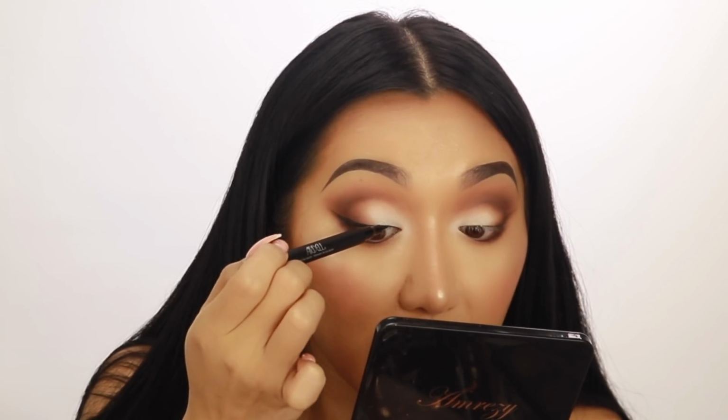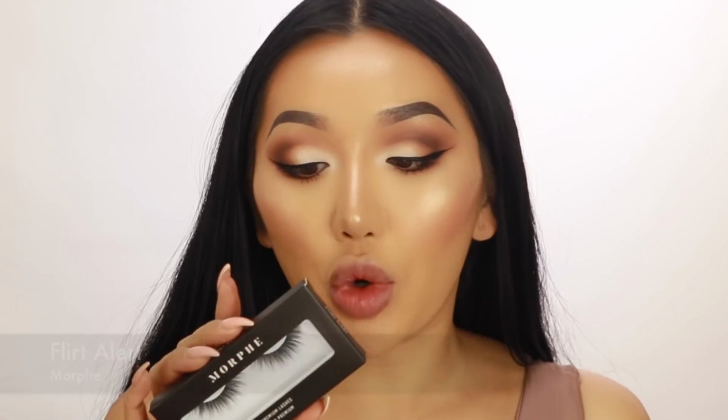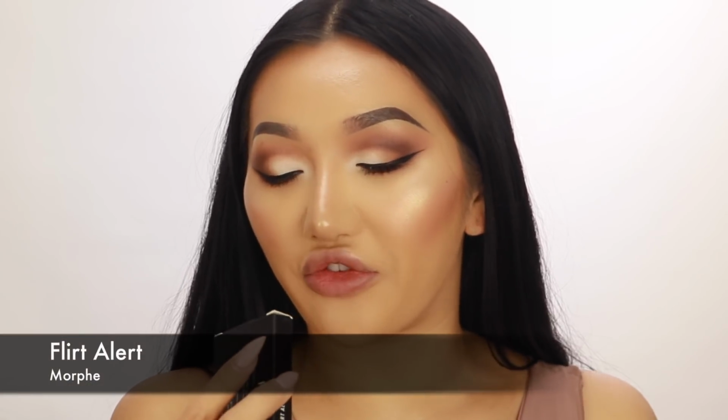I'm going to go a bit thicker because I feel like I've got so much eyeshadow going on that a thin liner might look a bit weird. Okay, I'm going to quickly do the other eye, put some mascara on, and I'll be back. I'm going to put on some lashes. These are some Morphe eyelashes and they're in a style called Flirt Alert.